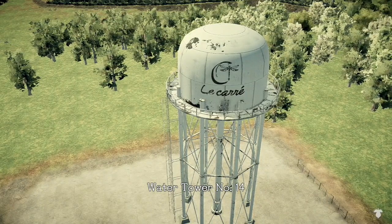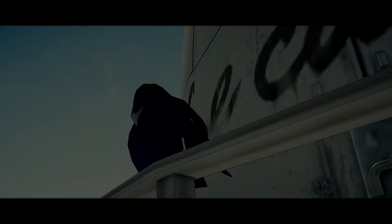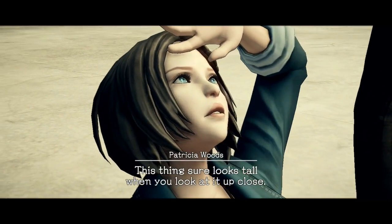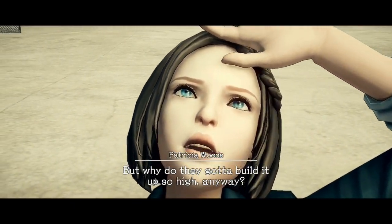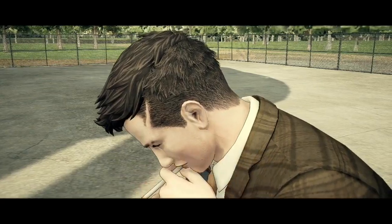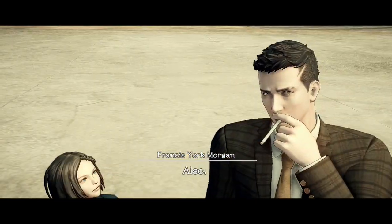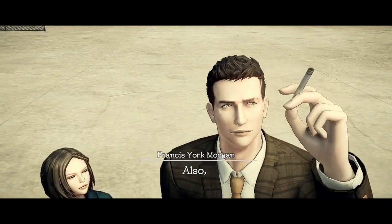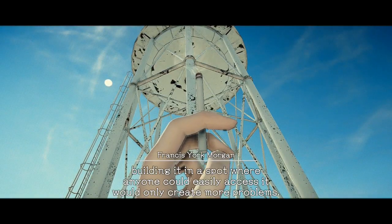Water tower number 14. This thing sure looks tall when you look at it up close. But why do they gotta build it up so high anyway? The height gives them the necessary pressure to pump the water out. Also, building it in a spot where anyone could easily access it would only create more problems.